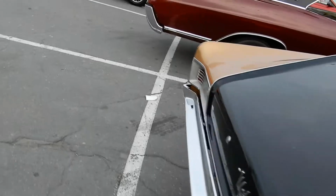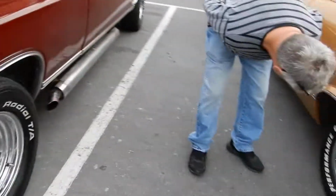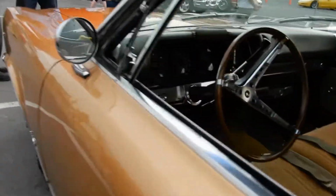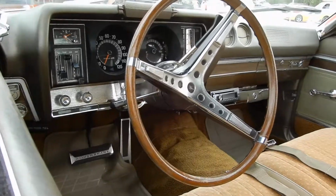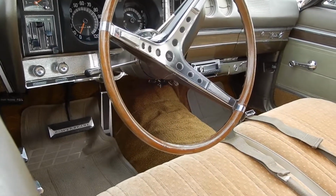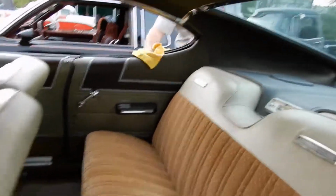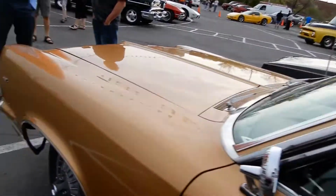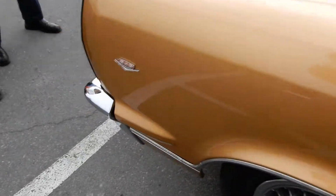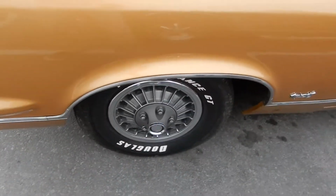That's cool stuff. And that Skylark, I'm going to film that right away. I'll just finish here with a little look inside, a little peek. Man, I love that steering wheel. Fantastic. Fabulous machine. Fabulous machine. Very nice. 343, there it is.